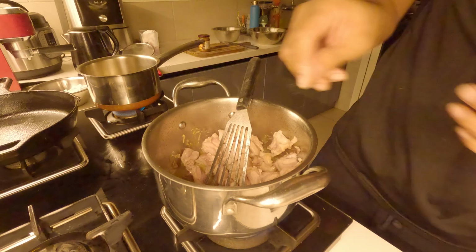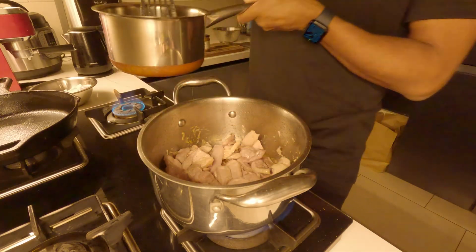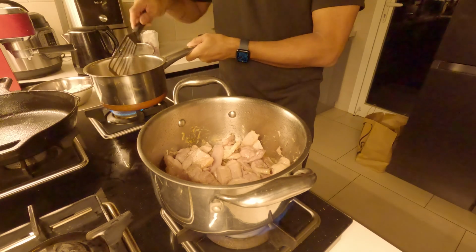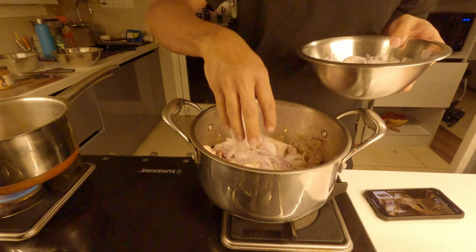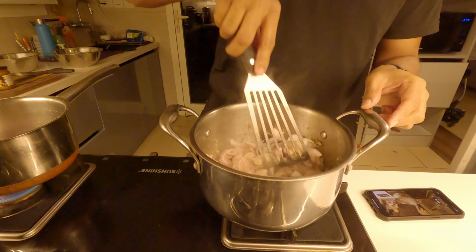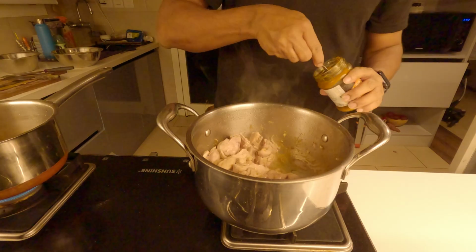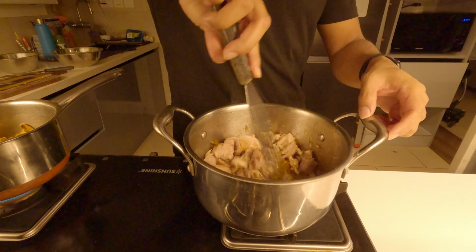Next, I heated up 2 pots with some oil in and added the chicken to one and mushrooms to the other. I let the chicken get some browning and stirred the mushrooms enough to draw out the water from it. Then I added most of the sliced onions to both the pots, reserving some for topping the soup later on, and gave it all a stir. I added some ginger garlic paste and 3 tablespoons of that Thai curry paste. Next, I stirred to incorporate it all really well with the chicken and the onions.